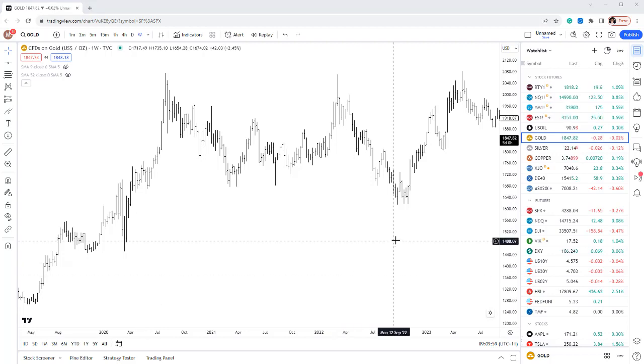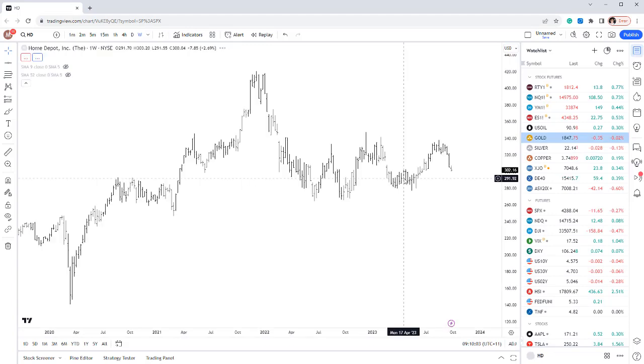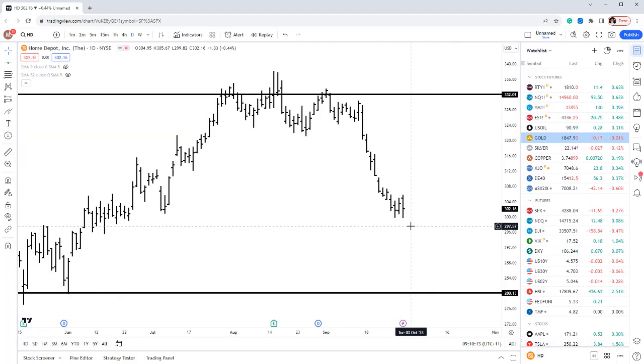So looking at the gold market, if I use say HD as an example, this is a stock here. Look at this here as an example: strong up, sideways, then a strong bar down, and then look what happened. We started to roll over and head down to the downside.